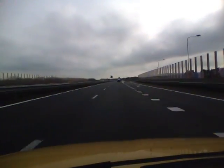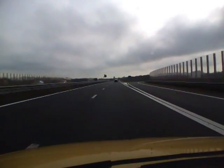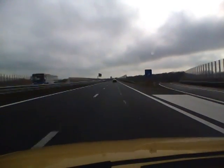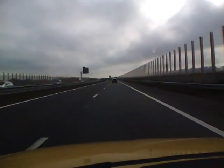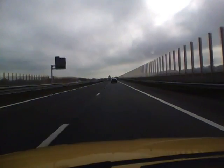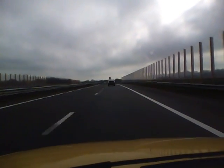There's a lot of wind now. So I probably had wind along with me on the way here, but now I have wind resistance straight in my face. Oh well. Can't be helped.